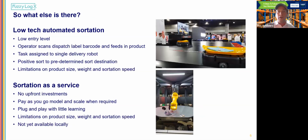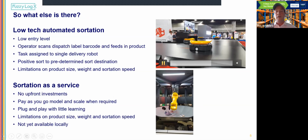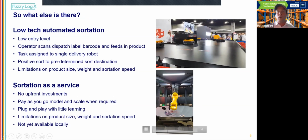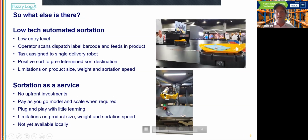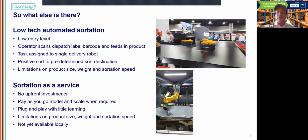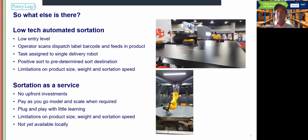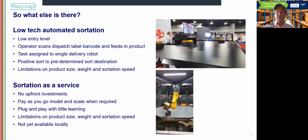Cory will actually speak a lot more about smart sortation in his presentation coming up. But smart sortation comes in many shapes and forms nowadays. So we all know the big sortation systems that we see at TNT and DHL, where it's all high speed and we get all these tilt tray things and the likes.